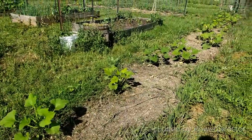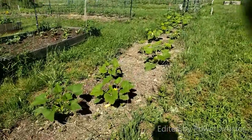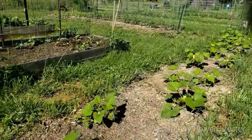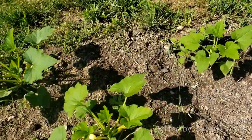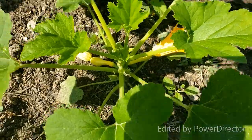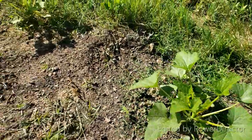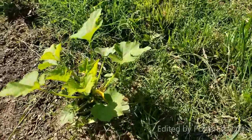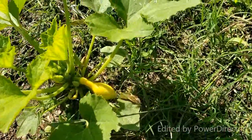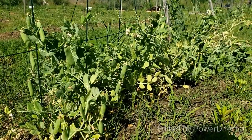All right, so I started cleaning out the squash bed and it is looking awesome. Plants are getting big and I am loaded up with little baby squash. Can you see that? I got quite a few coming on all these plants. Yeah, baby squash everywhere.